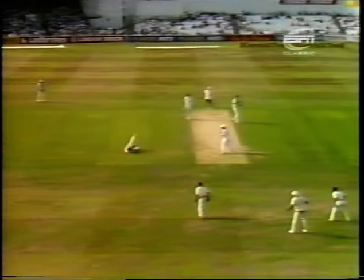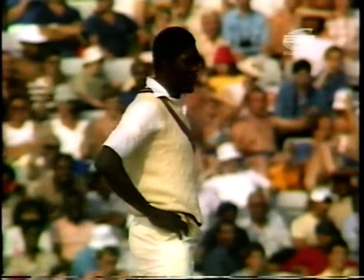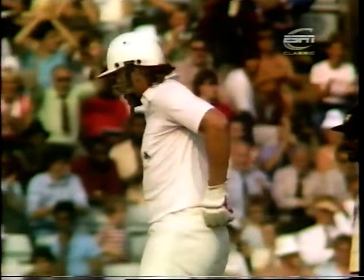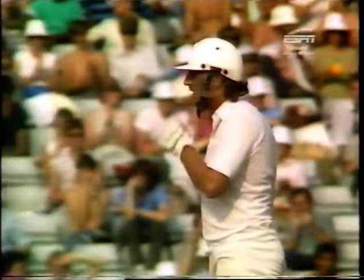And perhaps Ian Botham's decided to give it a go as well. Three to Botham. Get 3 for that. Gomes is the fielder. And in fact, it'll go through to the boundary. The outfield has quickened up a little. And Botham now goes on to 14.